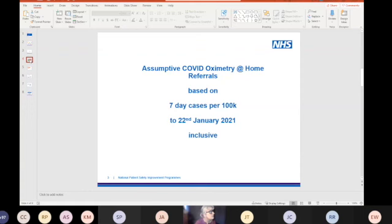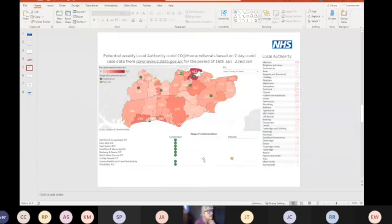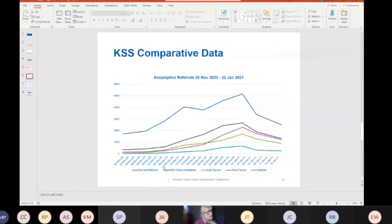So every week within Kent, Surrey and Sussex, we send through potential referrals which may happen, which has supported ICSs to look at the number of oximeters that they need. We then drill that down even more and look at particular areas, particular PCNs, making sure that they've got enough availability of resource to support this. We've done comparative data and we can see there are some reductions in the numbers, but we also know that the numbers of admissions within our hospitals are remaining pretty much high.